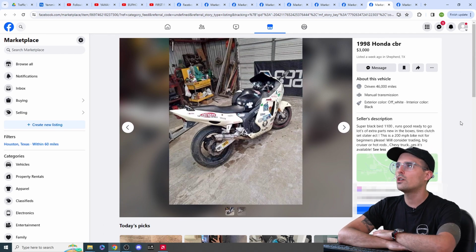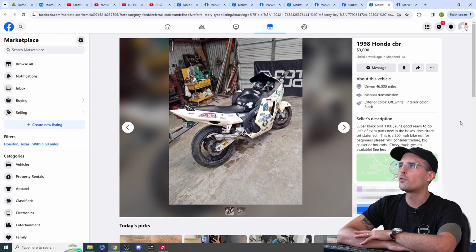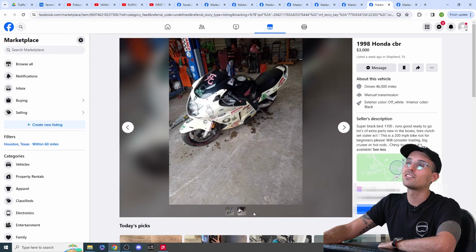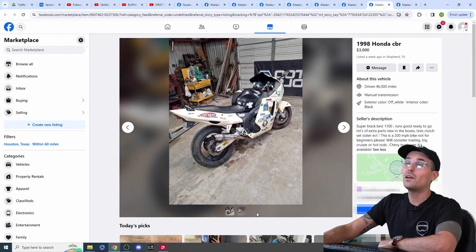Guy says, runs good, ready to go, lots of extras, new in the box, tires, clutch, starter, etc. This is a 200 mile per hour bike, not for beginners, please. If you do 200 miles an hour on this, that is some jigsaw bra stuff, man. I would not even look at this thing, dude. You're really gonna go pump 200 miles an hour on this absolute piss missile?